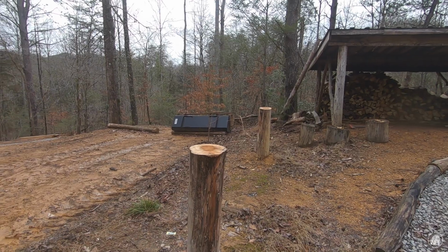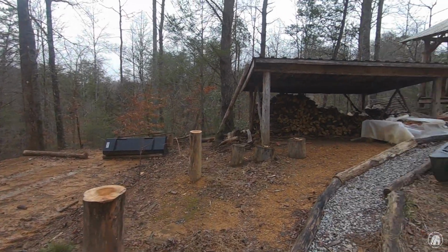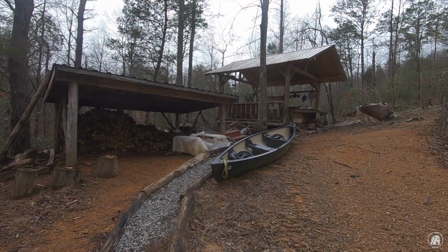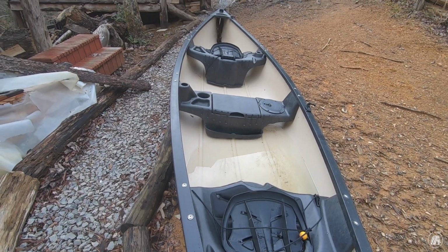The first thing I want to show you is where I had my canoe. These posts are normally where I keep the canoe mounted, and the wind picked it up and blew it off up there by the outdoor kitchen, and it's about half full of water too, so I'll have to dump that out and put it back on the post.